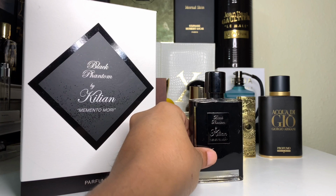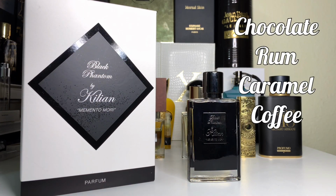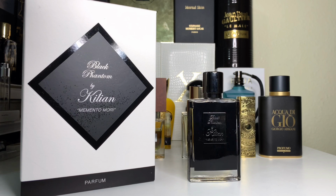What really makes this one unique is chocolate, rum, caramel, as well as coffee. So again, that's chocolate, rum, caramel, and coffee. But let me say this, guys, once you spray this, it's complex. Really, what you're going to get is, oh my gosh, once you spray Black Phantom on you. And let me just tell you that the strength level of this is strong.